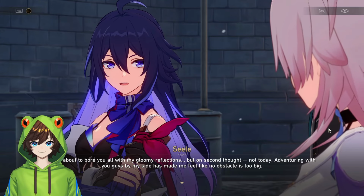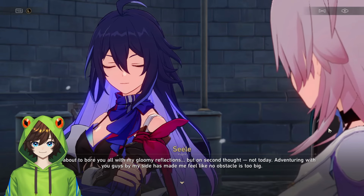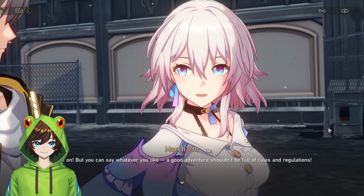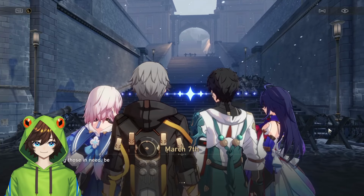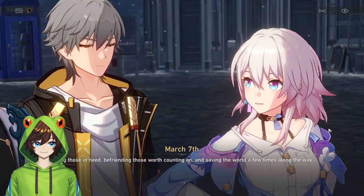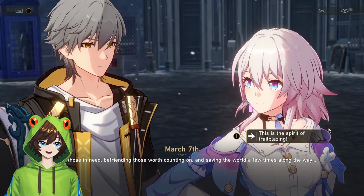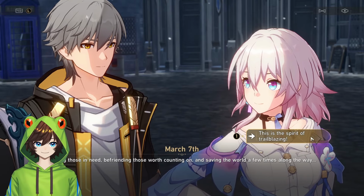Adventuring with you guys by my side has made me feel like no obstacle is too big. Right on. But you can say whatever you like. A good adventure shouldn't be full of rules and regulations. Helping those in need, befriending those worth counting on, and saving the world a few times along the way. This is the spirit of trailblazing.